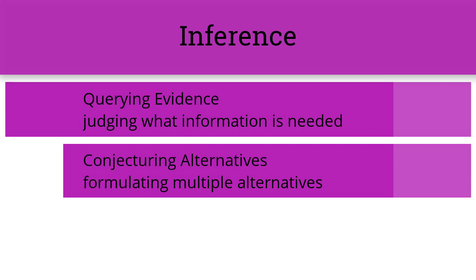Inference also involves formulating multiple alternatives for resolving a problem. This can also be thought of as divergent thinking. Consider the example that people in remote regions of Ontario have less access to certain health services than people in urban centres. One approach to this would be to provide incentives to health professionals to practice in remote regions of Ontario. Another approach, not mutually exclusive with the first, would be to provide health services to remote regions through technology-assisted services linking health professionals in different geographic regions.